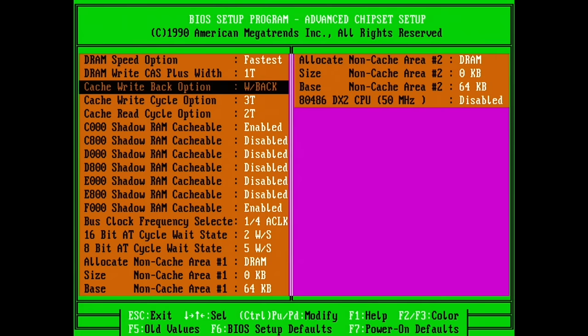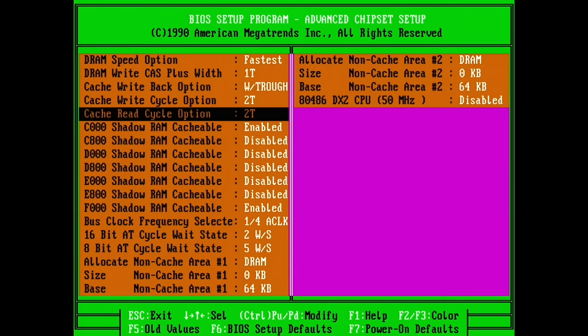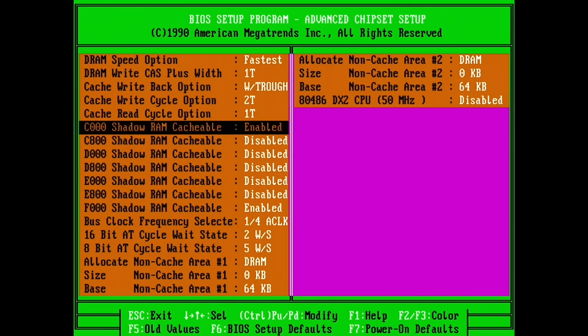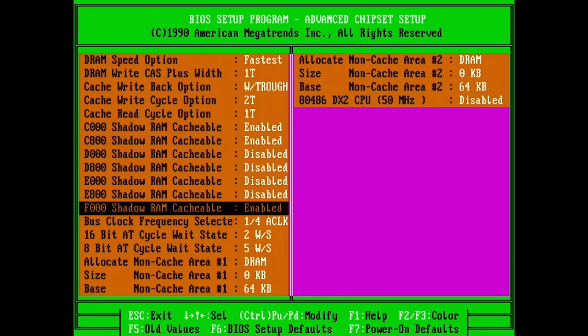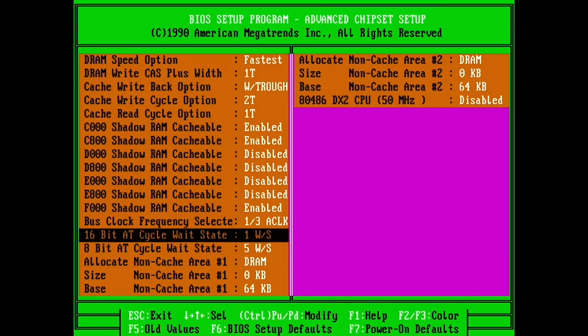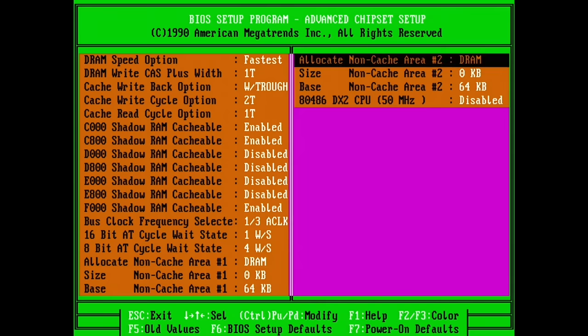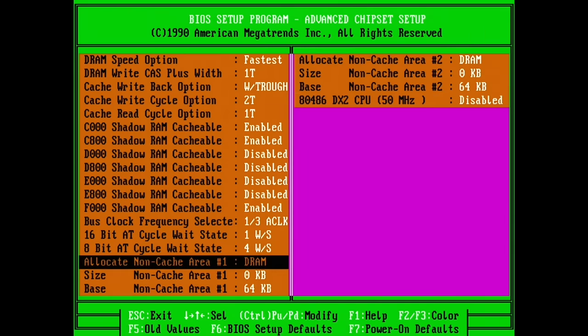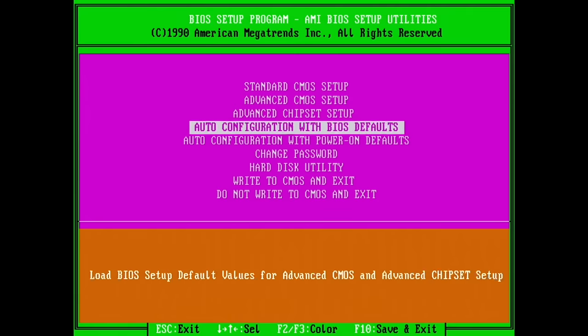So cache write back option, no, it's write through with the CPU. Cache write cycle option, we can set here to 2, read cycle option, so the minimum is 1. So shadow RAM, we will also shadow the boot XT-IDE RAM to be faster here. Bus clock, I will set it to 1/3 of our clock. Wait state 1, so this we can go to 4 maximum, minimum. What else do we have here? Nothing more. So this is actually the fastest settings we can put here. Yeah, well, we are definitely here on the maximum.